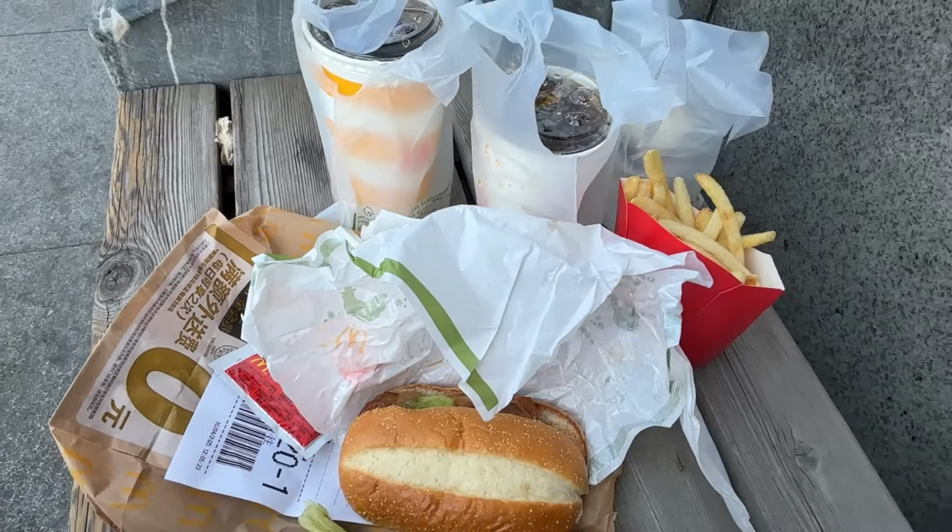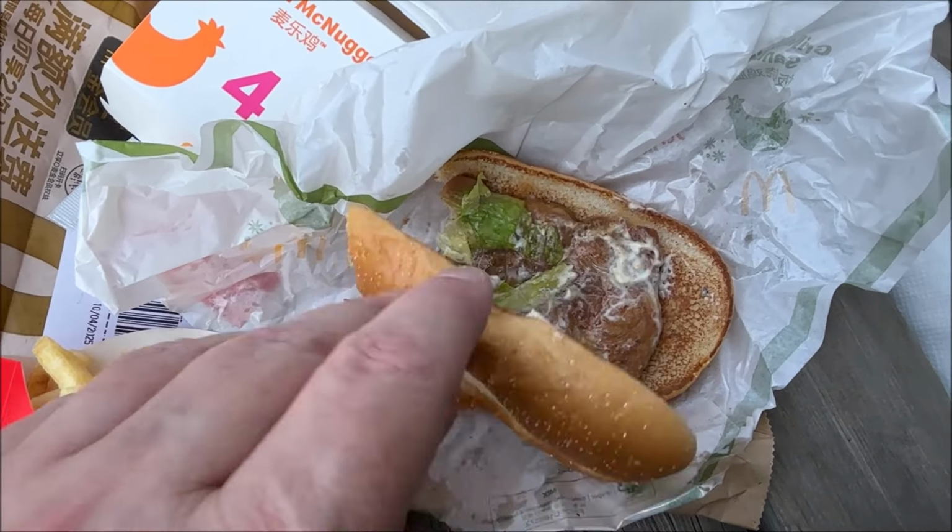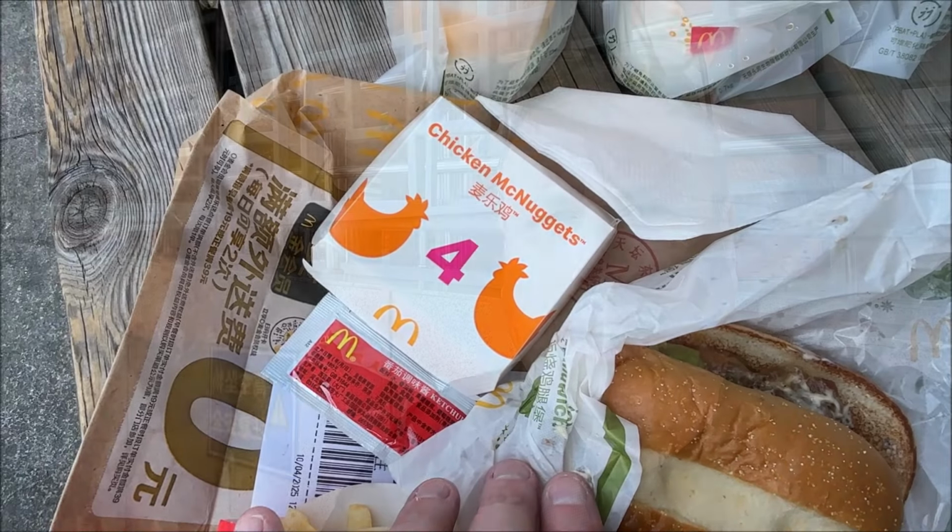Right, I'm gonna enjoy this. I'm gonna enjoy them more than anything. Well, I'm 2 bites in and I can't eat that. It's just all fat. It's horrible. Good job I got some chicken nuggets. As far as McDonald's goes, I don't think anywhere in the world I've had one worse than that. Not very nice at all. Even the nuggets were terrible.